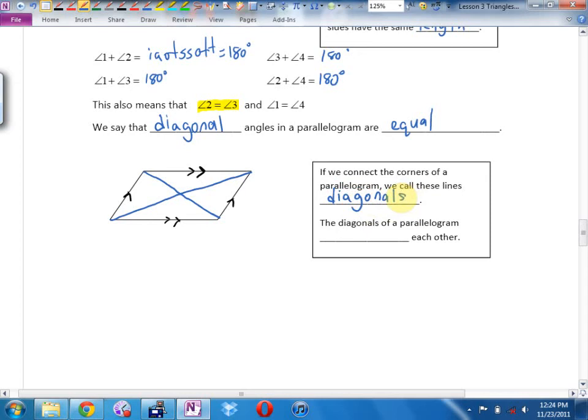What does bisect mean? Anybody know? What does bisect mean? More than cross, it means cuts exactly in half. In other words, watch. This length and this length are the same size. This length and this length are the same size. If you know one, you know the other.